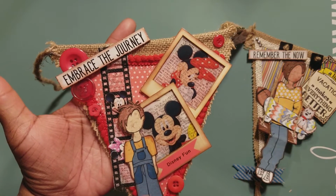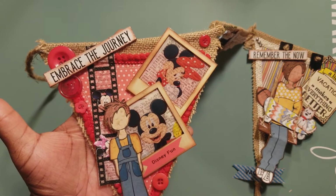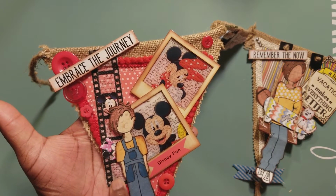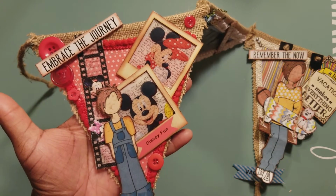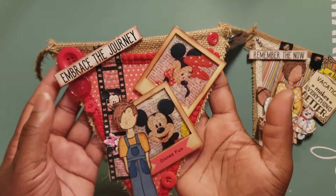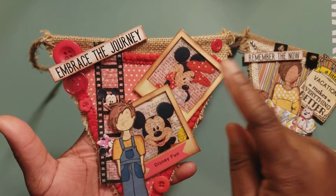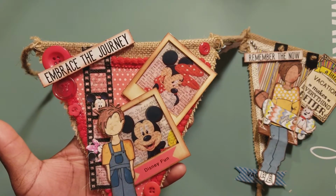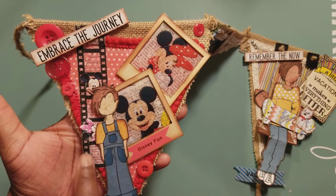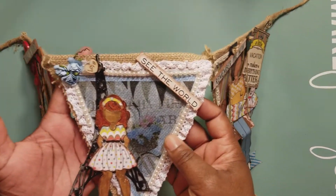All right, so the first one, can y'all see this? Embrace the Journey. I love the colors, red and tan. And then she put him in this blue, just a perfect touch. I love the Polaroids. Y'all know I love Polaroids. The film strip, oh my goodness, I love that. And then she put the date, 2017, the year. I love these buttons that she used. Y'all know I'm a button lover. And then baby topped it off. Not only did she give me Kobe, but she gave me Mickey and Minnie. And that's like my favorites. And then look at Mickey peeping back there. Just cute. I love this. And here's Minnie over here. So that's one.